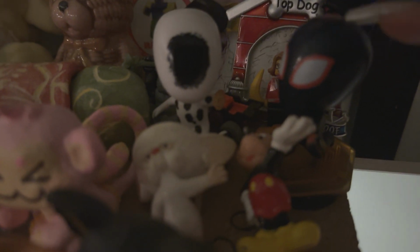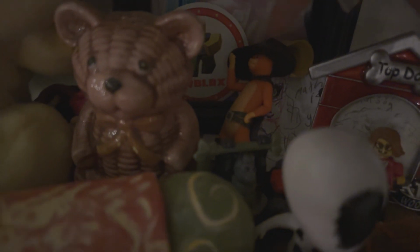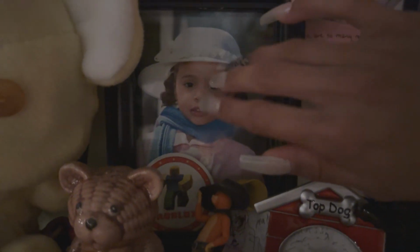That's from Mexico. This is Miles Morales. This is the Lego person my little cousin gave to me because he wanted to make a Lego person that looked like me. That's cute. That's a Roblox sticker. That's Puss in Boots. That's me when I was like a little child.